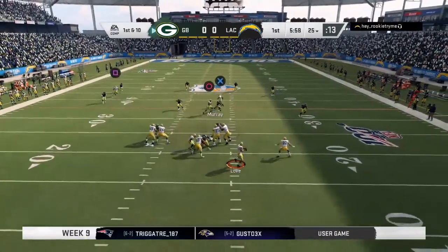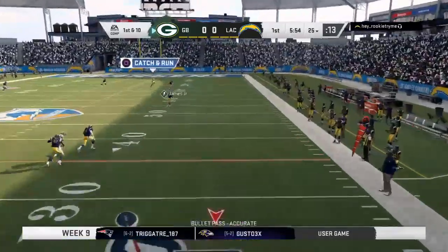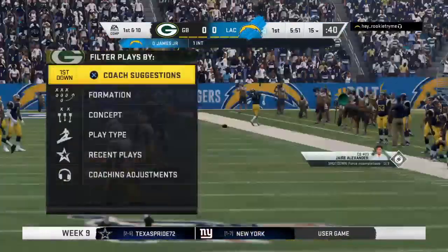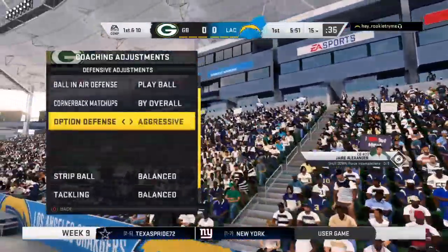On 1st and 10, Love, escaping the pressure right. Oh, he's going to take a shot right away. And that's going to be intercepted. It's the all-pro safety, Derwin James, and a big turnover there as his guys will get the football back.